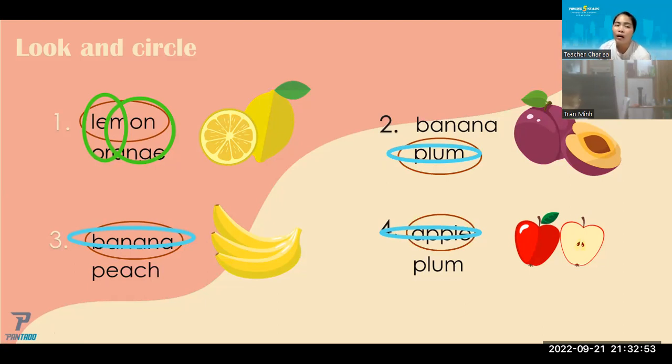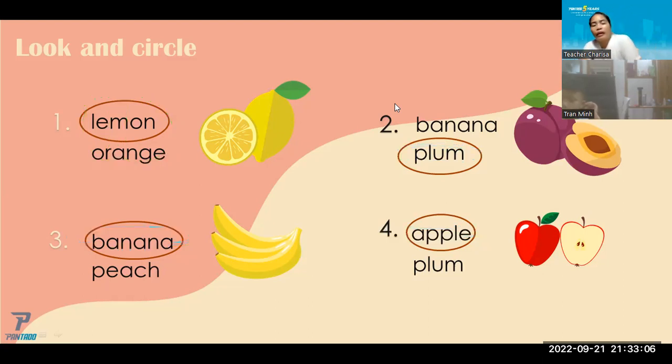Apple. Please repeat after me, okay? So that you will know. Okay, let's read together. Let's read again. Okay, go. Let's do this, okay? How to read this? Okay, how to read that? Lemon. Go.